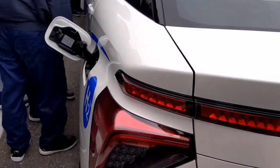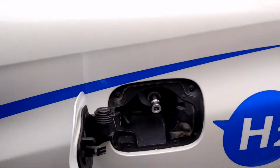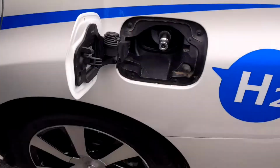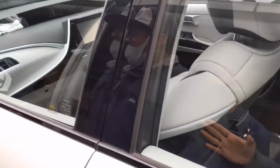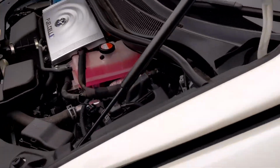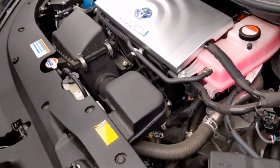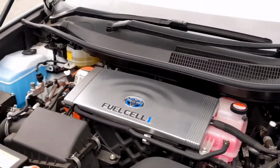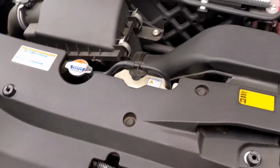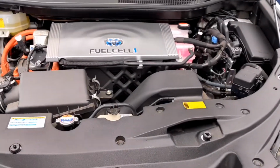The tank is over here. From here, you insert hydrogen. And here, you can say, like motors. It's not an engine. This is a motor. It converts hydrogen with oxygen to become water. Okay. It's a very beautiful car. So this is the future.